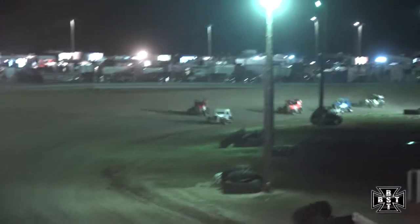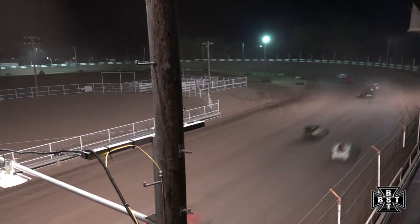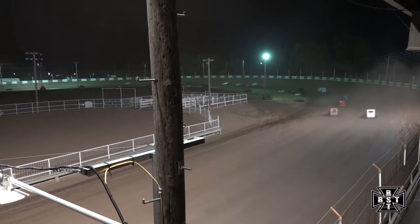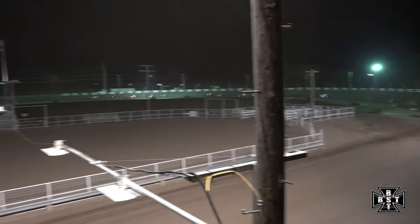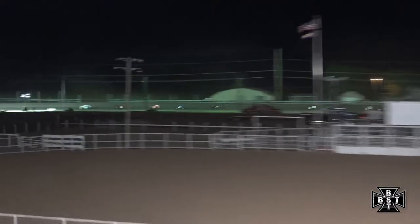Here comes Ernst on the outside. Watch him out of corner number four. William Taylor leads lap number one. Top five cars breaking away from the rest of the field. William Taylor, Brad Ernst, and Sean Banks, your top three.